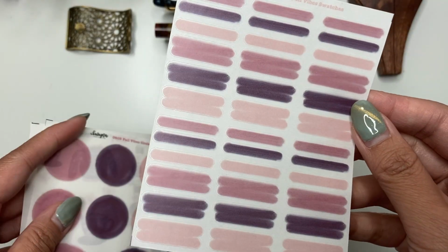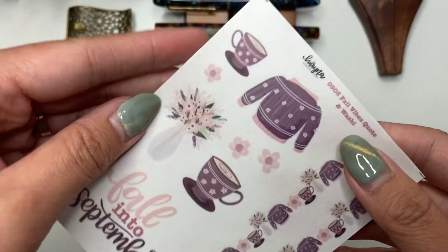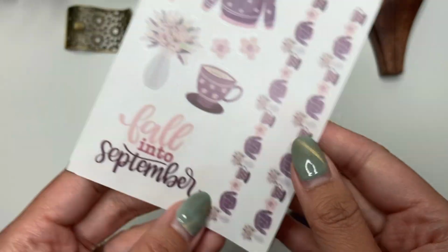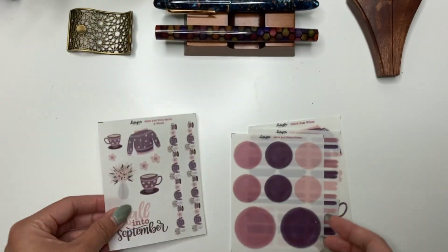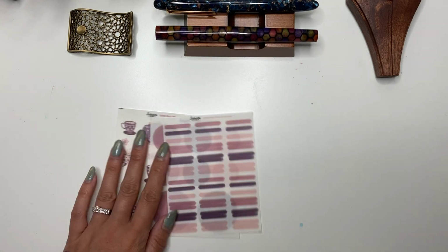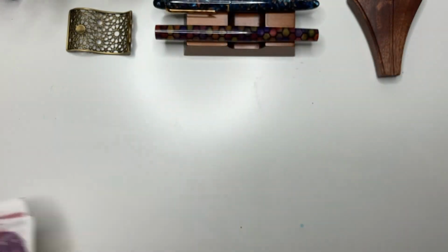And then the matching swatches, the circles, and then the quote and washi. I mean, how cute are those washi? Really, really cute. And then you get the mini deco and "fall into September." I love this color scheme, the brown and pink. It's very neutral, but also just very comforting. So this is the Fall Vibes collection.